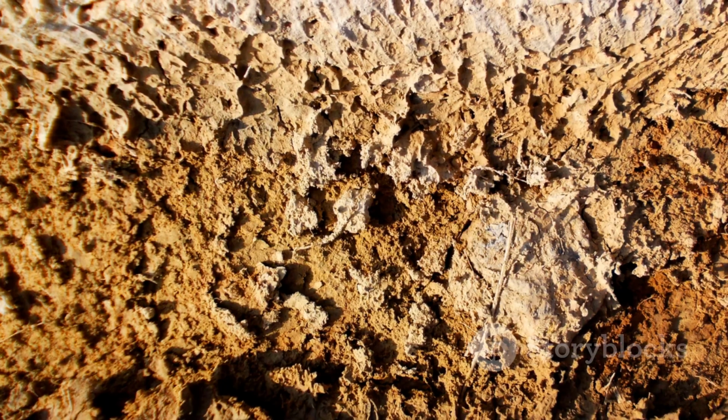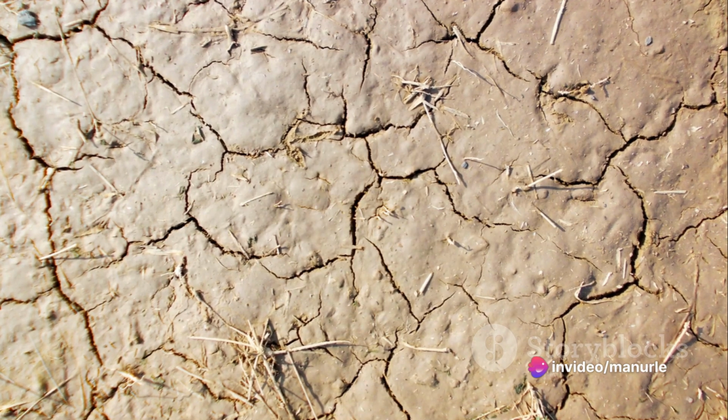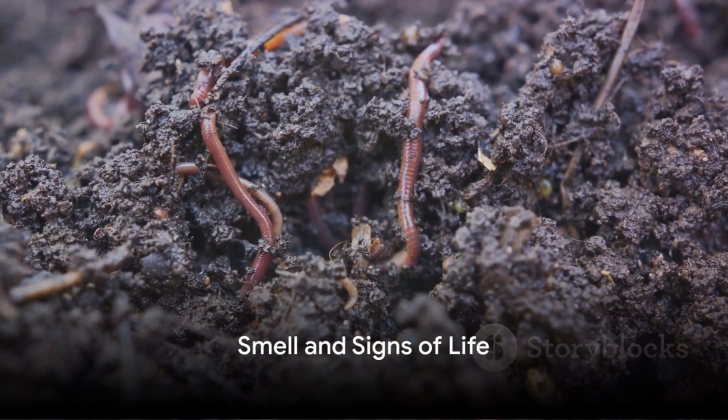Next, think about the texture of your soil. Fertile soil should feel crumbly and moist. It should hold its shape when squeezed but crumble easily when you let go. If your soil is too sandy or too clayey, it might not be able to retain enough water or nutrients for your plants.